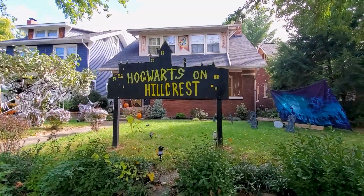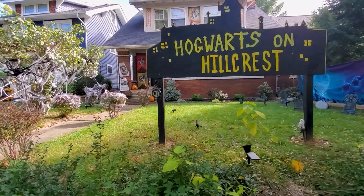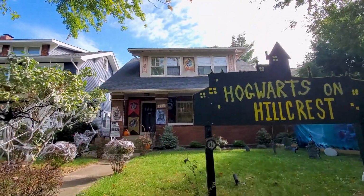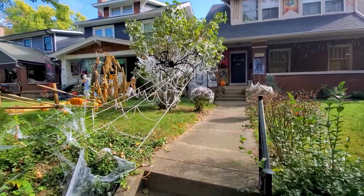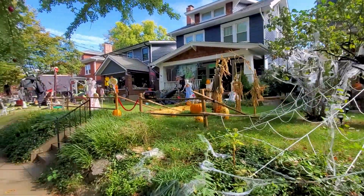We found Hogwarts on Hillcrest. That's so cool. Oh look, the platform, 9 3/4. Just like at Universal or in Harry Potter too. The wizards are welcome. You know what would be cool is to see the Death Eaters here. Yeah. There's no Death Eaters, but it's still really neat. We just saw the Death Eaters at Universal for Halloween Horror Nights. It was so cool.